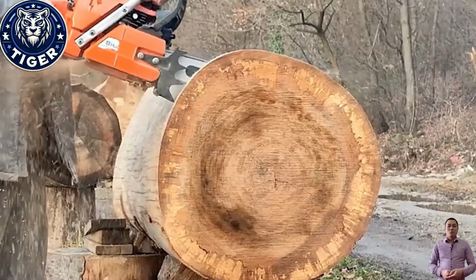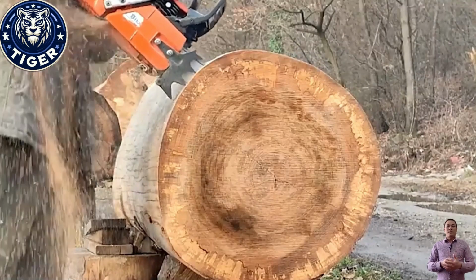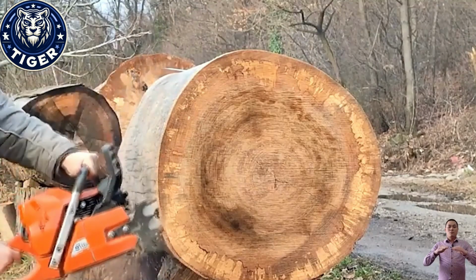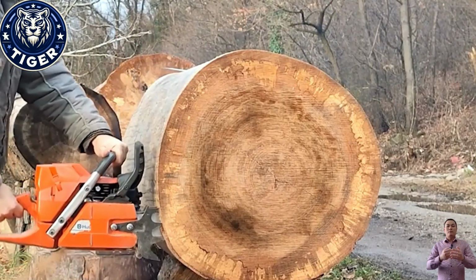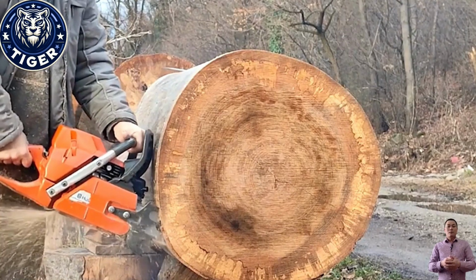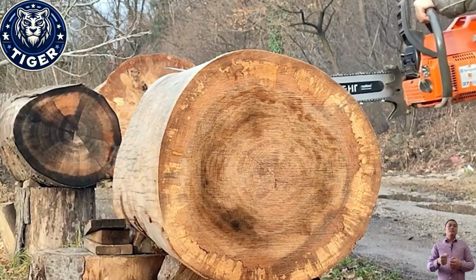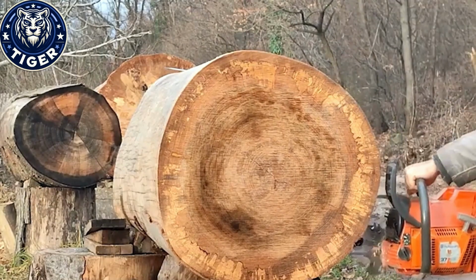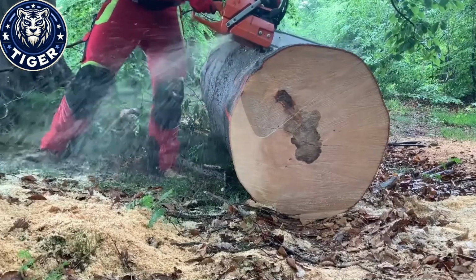The legendary Husqvarna 371 XP, with a 70.7cc engine, conquers massive hardwoods effortlessly, boasting 4.3 horsepower. It slices through tall oaks like a hot knife through butter, leaving a trail of meticulously cut wood. This chainsaw is a testament to exceptional engineering and efficiency.